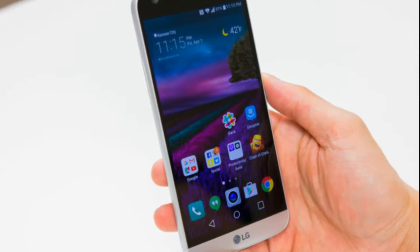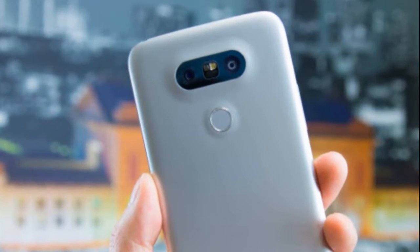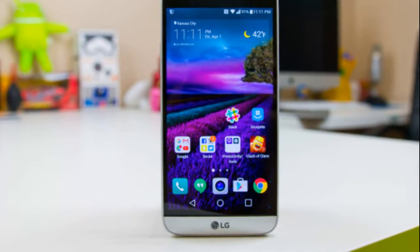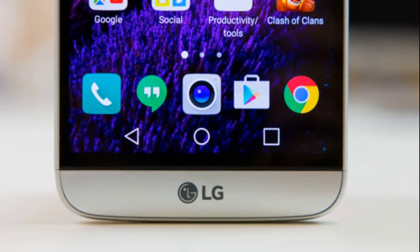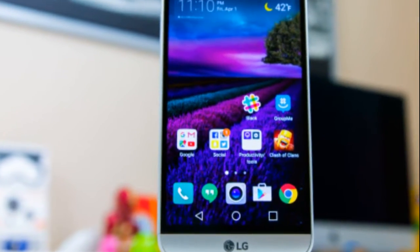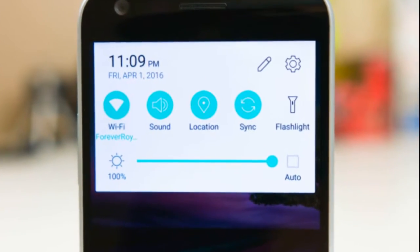The G5 also adopts a unibody metallic design that has a removable cap for access to the removable battery and a port for modules that allow users to expand the phone's capabilities by adding a camera grip and other special accessories. The distinctly different design of the LG G5 may not be for everyone, but there's little denying that LG has gone out of its way to try and innovate in a market where big changes like this aren't all that common.